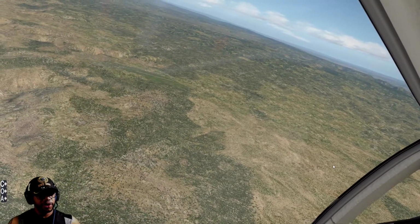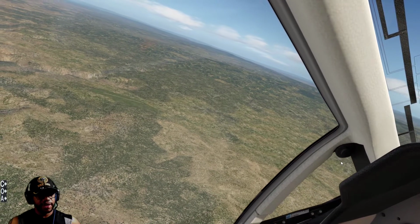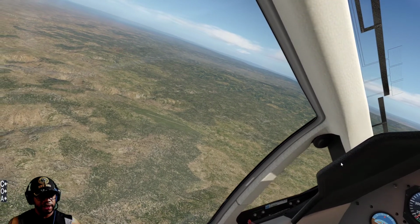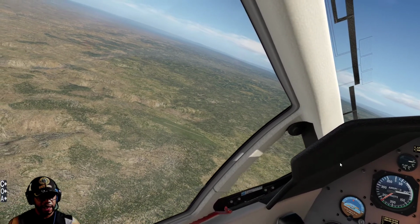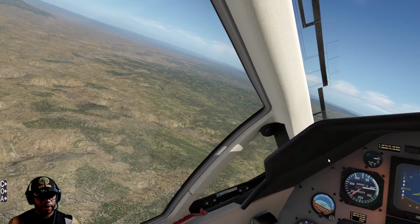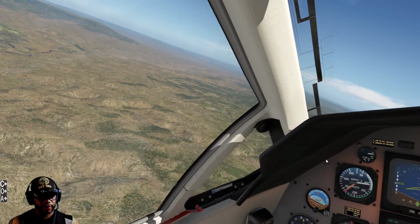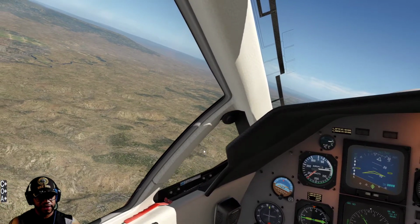Not a bad departure though, simply because I haven't flown in such a long time, and you can definitely see the elevation that we were able to pick up safely and stay terrain free, because we departed the airport pretty much how we planned. We should be getting the airport back in view in a second after this left turn is complete. Here it is off in the distance.